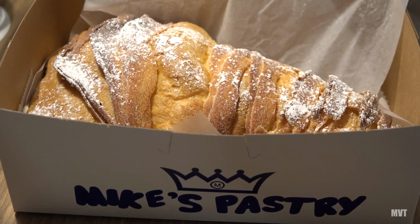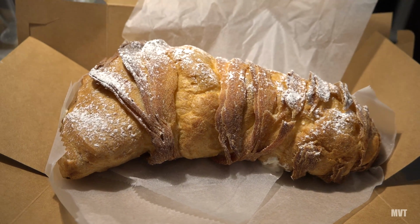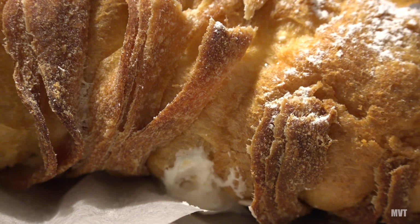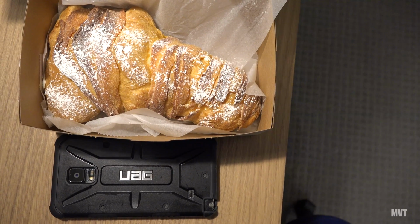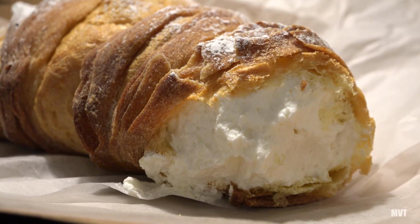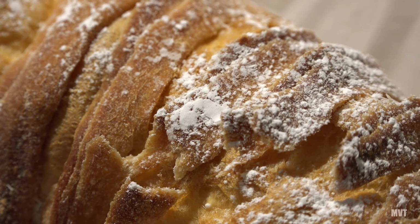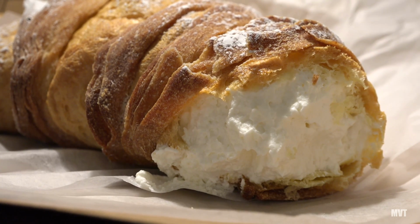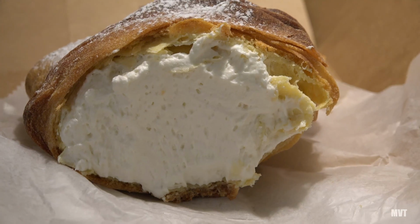They cost $6.50. My first impression of these things is that they're massive. Not only are they massive, they actually are pretty heavy as well. As for the taste, the initial bites are very good, but as you get towards the larger portion of the pastry, I started to feel a little sick, so make sure if you're gonna try this to share it with somebody. The flavoring reminded me of eating an eclair.